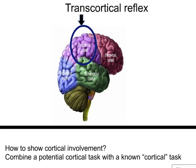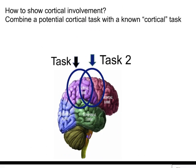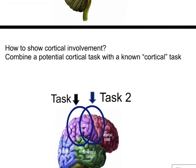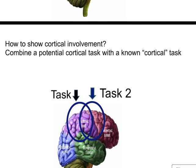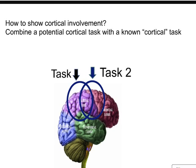And to show that it really is involving the cortex, we can do experiments that I want to describe now in this final part of the talk, which are experiments in which you test the idea that the cortex is essential for these reactions, and showing that by having at the same time a second task. Let me explain this a bit better.